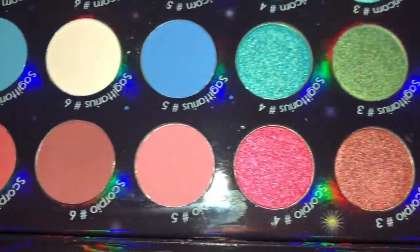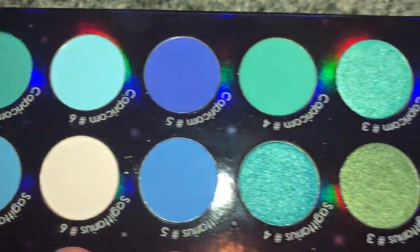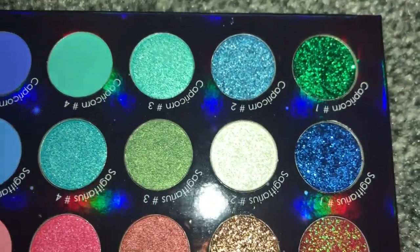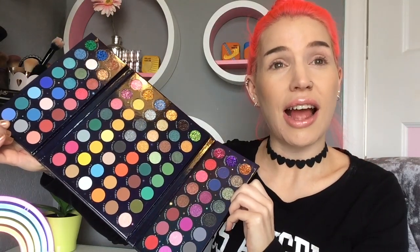I feel like my always indecisive mind is going to have a real struggle today trying to pick out which shades I should use, but you know what, it's a challenge I accept.